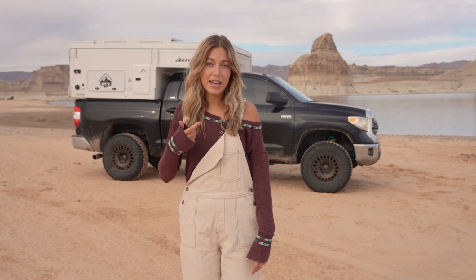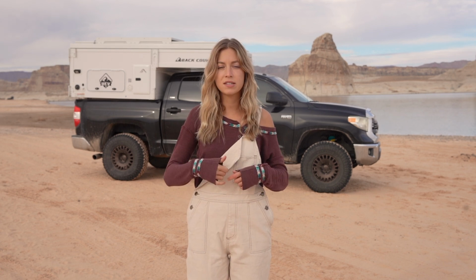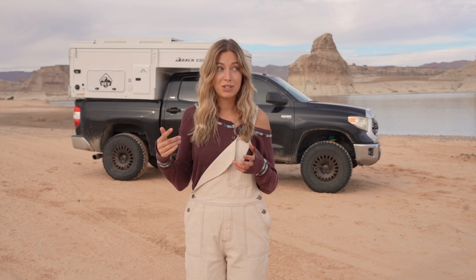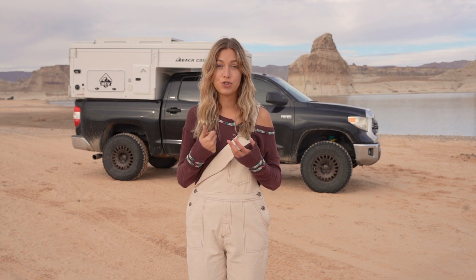my adventures. The weight capacity for the Tundra is about 1,500 to 2,000 pounds. The weight of the camper is only 1,000 pounds, so I'm not super heavy in the back, and I haven't had any issues with the weight. Even going through deep sand and mud, and again, water crossings, it's performed super well.